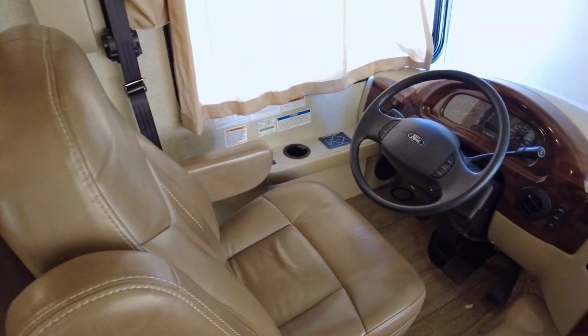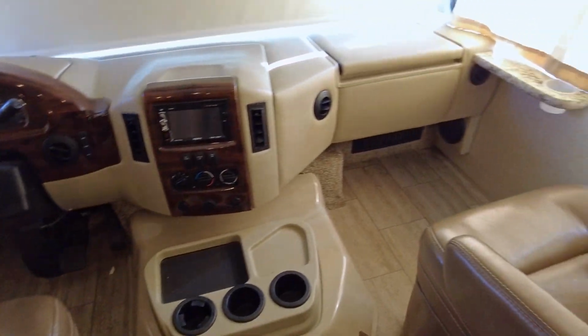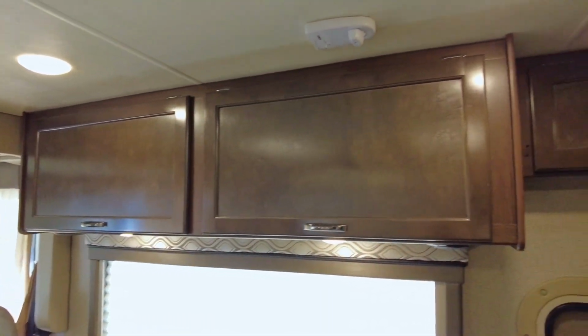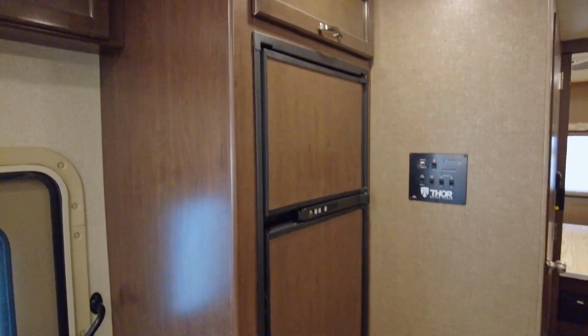It's amazing to both live in and drive, with ultra-comfortable captain and co-captain's chairs. The big picture views you'll get from the open road will be totally awe-inspiring. With plenty of space to entertain comfortably, and the storage capacity for any extended travel plans, there's no limit to the places you can go.